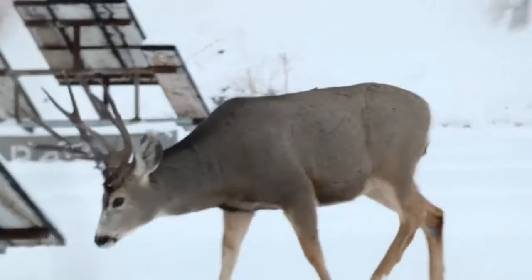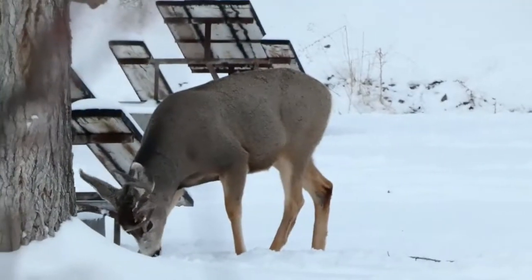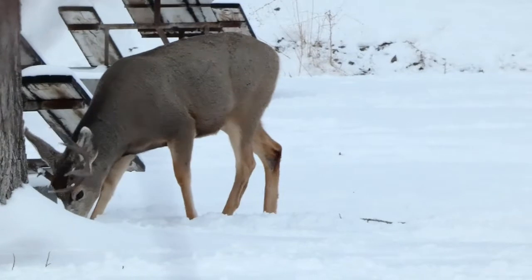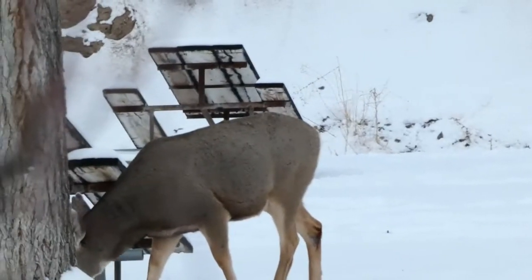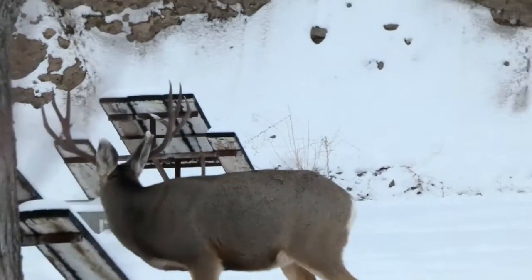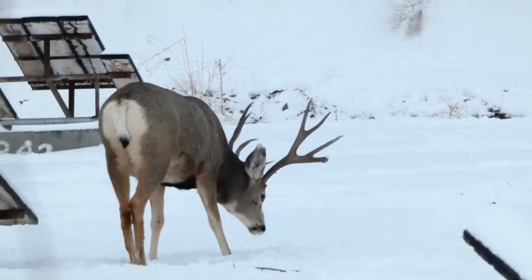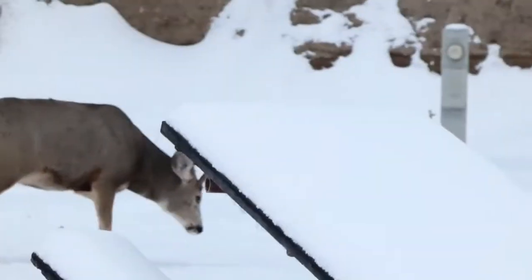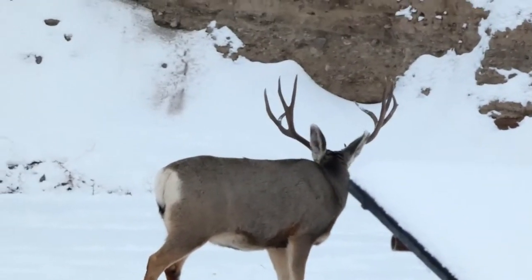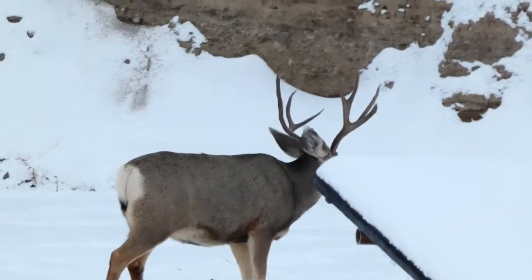Here's another clip of Tabletop, and I'm trying to get his attention here so he'll look my direction. He's ignoring me, so he's not really paying too much attention. And then he turns and walks away, and he looks really good from the back. I'll admit he does look really good from the back. So yeah, looking at him from the back, he's just a beautiful buck.